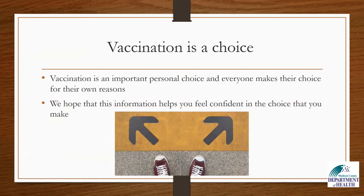We believe that vaccination is a choice. Vaccination is an important personal choice, and everyone makes their choice for their own reasons. But we hope this information helps you feel confident in the choice that you decide to make.